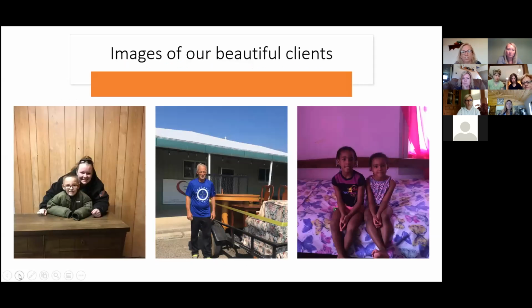A few pictures of some of our clients. Like I said, a lot of our clients are single moms who are struggling to make it. As you can imagine, it's really hard to furnish your home when you're living on just 1 income. And then we also serve a lot of veterans. The veterans are really dear to our hearts.